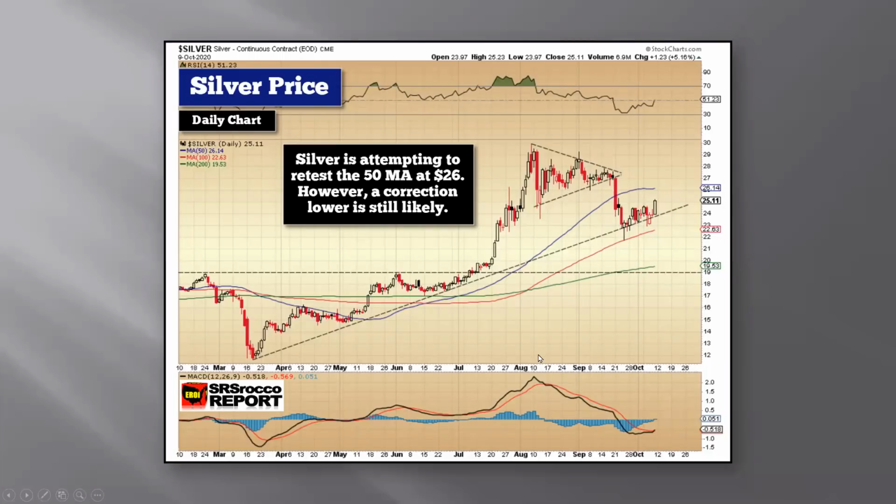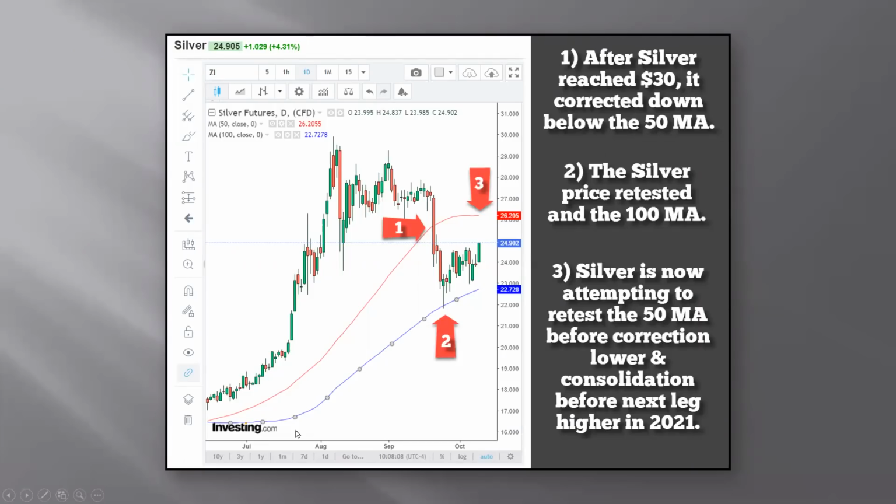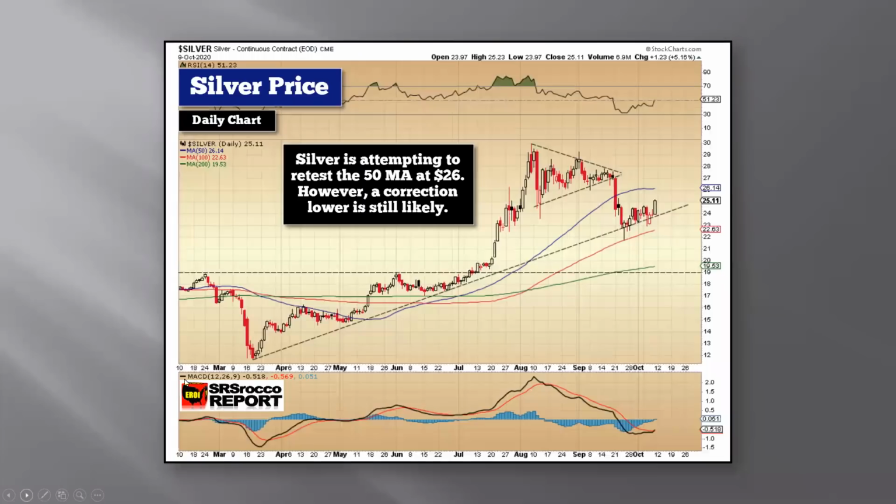Now, this is the same chart, but it's on stock charts. The previous one I used was intraday, on investing.com, which allows intraday stock prices. Unfortunately, stock charts is an excellent service, but they do not have intraday commodity prices. I've actually reached out to them and asked them why. They have intraday crypto prices, but they don't have intraday precious metals or commodity prices. I have no idea. I don't think it's that hard.